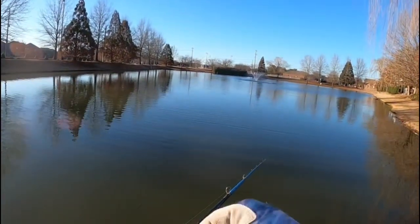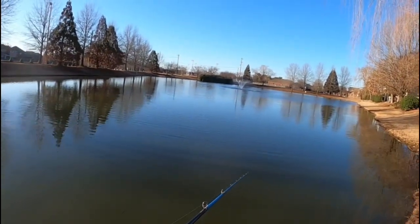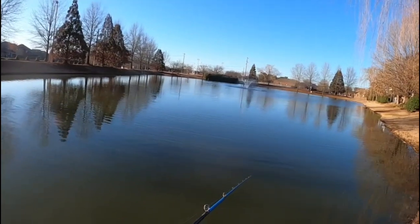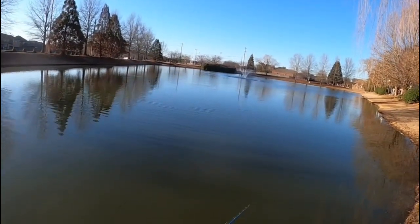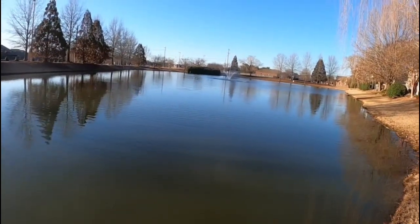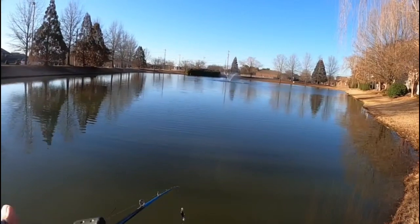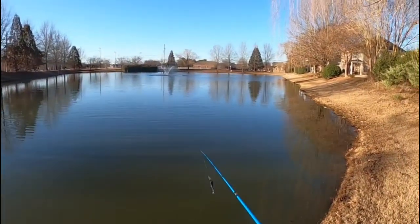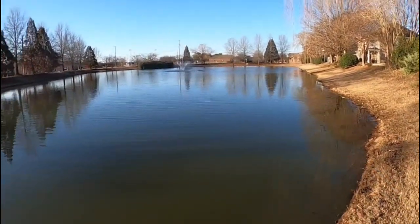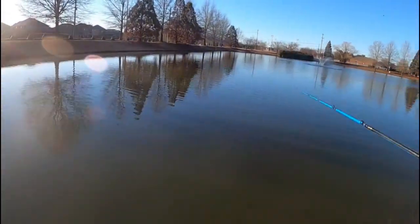Now the other one looked good too. Obviously I caught that 4-pounder a while ago on it, and it's a shad color. Threw it over in that daggum fountain and broke it off, so I couldn't get it out. But I've got several. I've got plenty more of that color, but I didn't want to tie another back on.